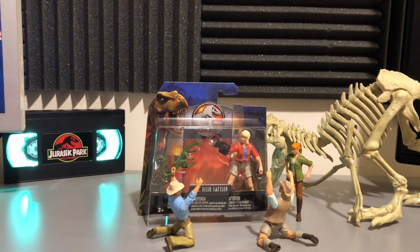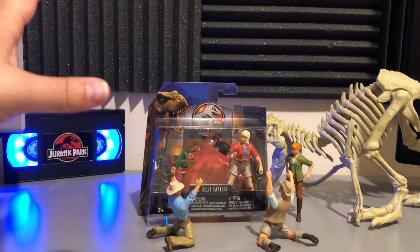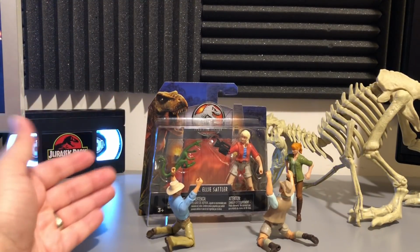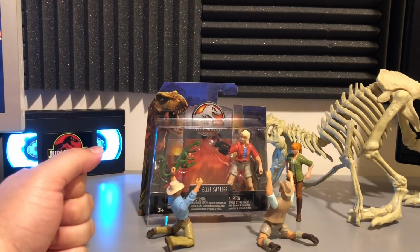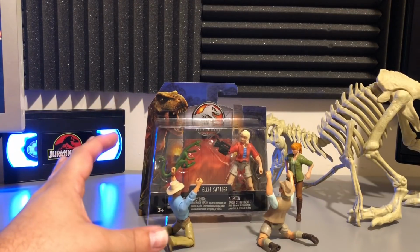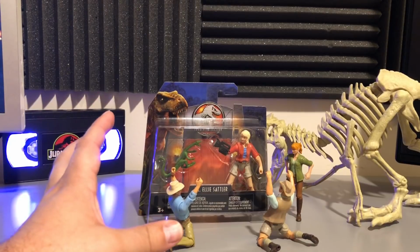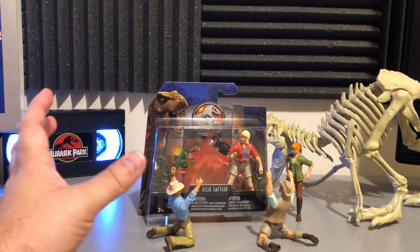I see people saying she's not rare in their area, but in my area she's been one of the most rare figures ever, and I'd never seen her before, so I finally found it. Dr. Ellie Sattler is in my possession. Like I said, I've been dying for this character, probably more so than any of the others. These were just so easy to find, and she was so elusive that I was like, I need this one more than anything else. I need to find it.